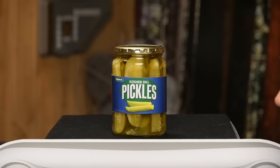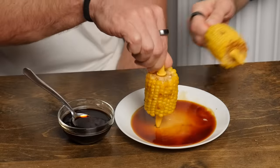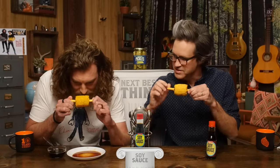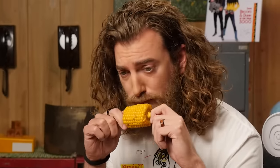I thought that pickles had lots of salt. Me too, but they didn't. Something about the salt got missed. So let's try this brown salty. It's a little messy. See, unlike butter, it's not viscous. It doesn't want to stay on there, but it smells good. Yep. Okay. The saltiness definitely works.